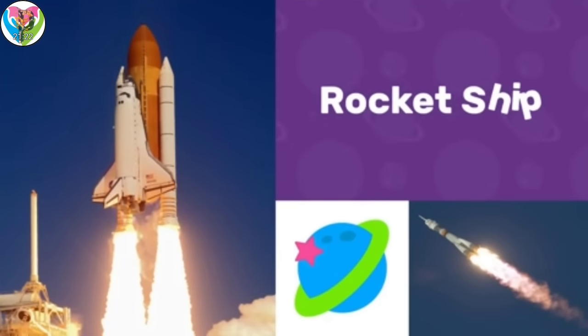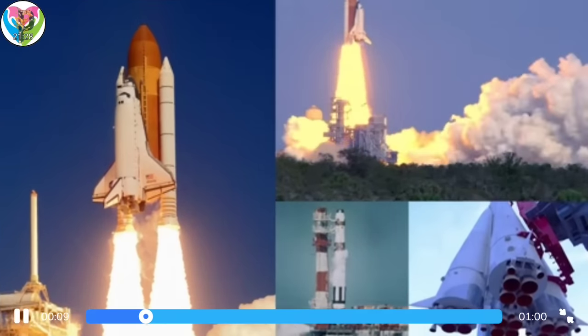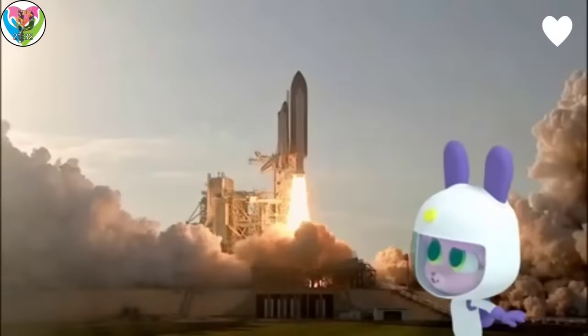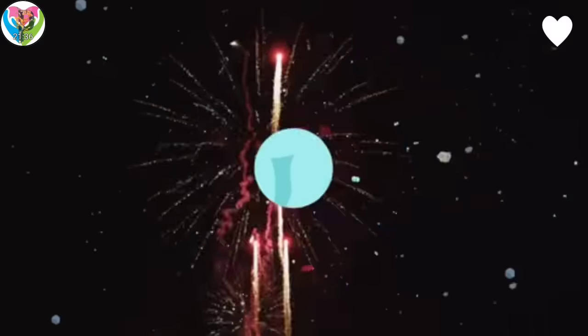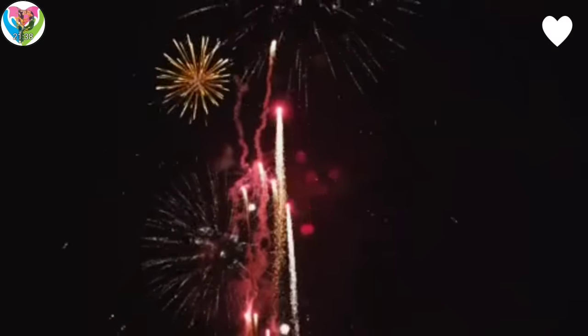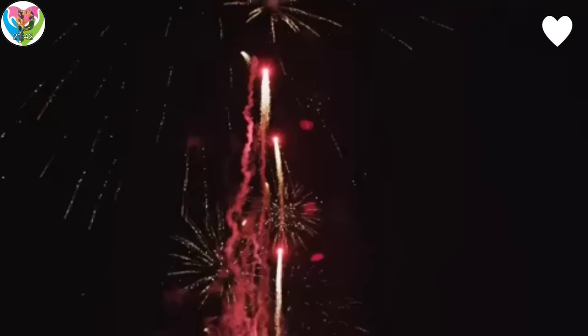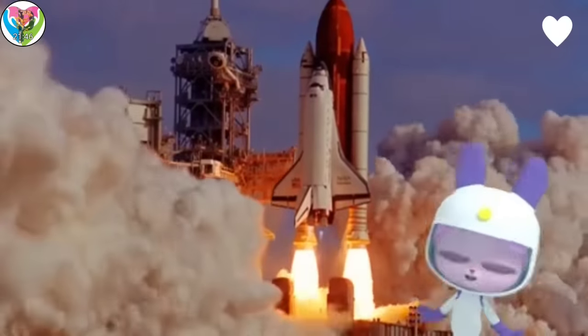Rocket ship. Rocket ships are powerful machines that can be used to fly to space. Rockets are just amazing. I wonder how rockets work. The Chinese invented rockets a long time ago, Willow. But those rockets were in the form of fireworks. So how do these rockets fly?